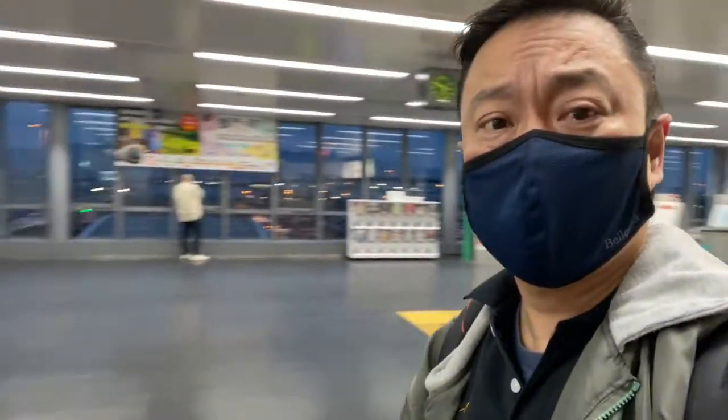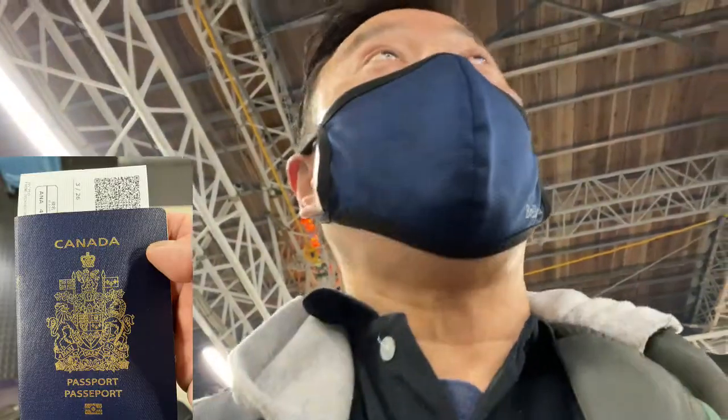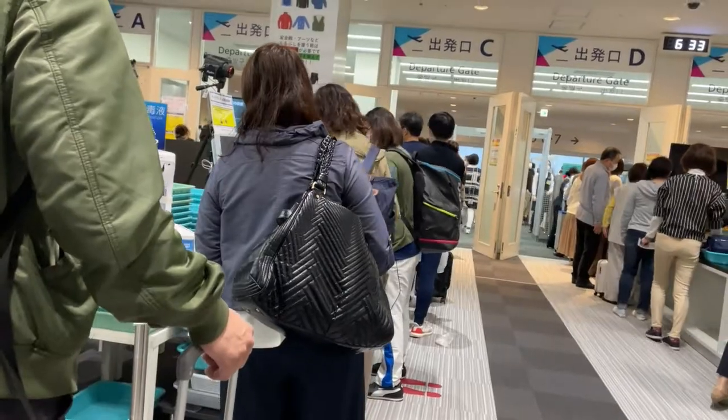This is Kobe Portliner. It is 6 o'clock and we're going to check in our baggage. This is for an international flight to Thailand. I cleared the baggage and now it's time to go through a security check. Boarding time is at 6:45.